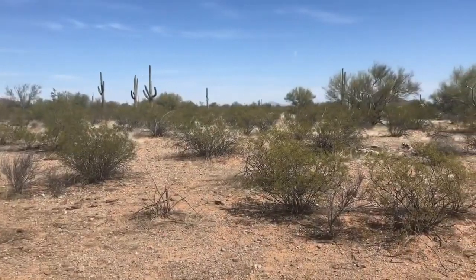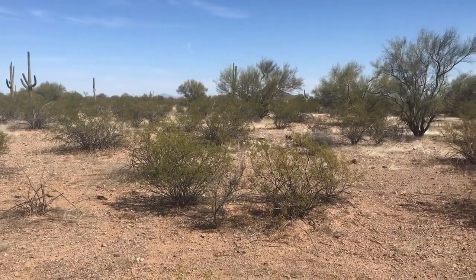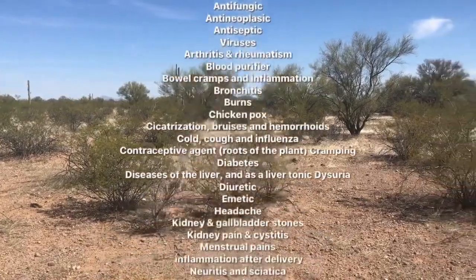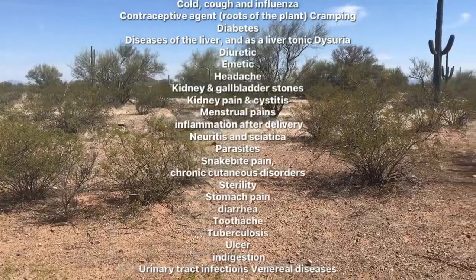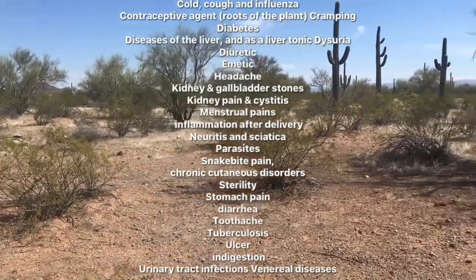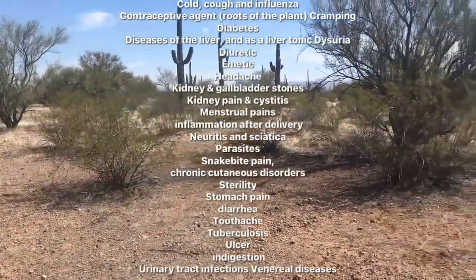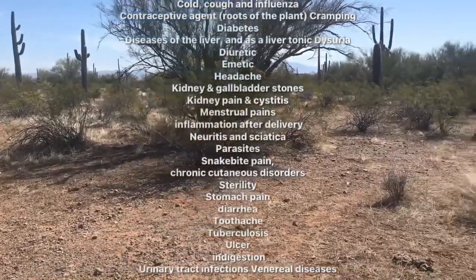It's been suggested by various sources and authors that the creosote bush can be used to treat a long list of diseases. For instance, the list includes acne, allergies, bacterial infections, fungal infections, viruses, arthritis, colds and bronchitis, burns and bites such as from snakes, diabetes, liver disease, kidney and gallbladder stones, headache, cramps, menstrual pains, sterility, tuberculosis, ulcers, UTIs, and a long list of many more.